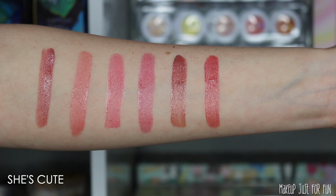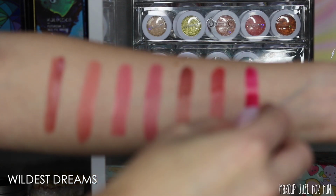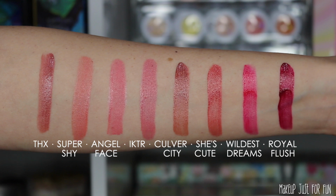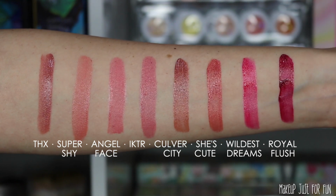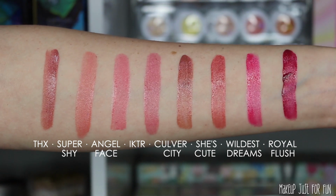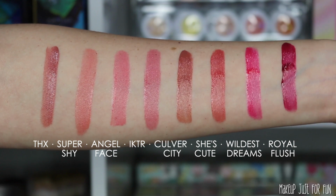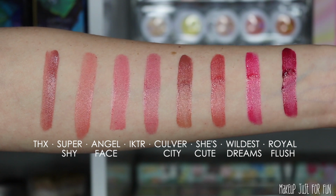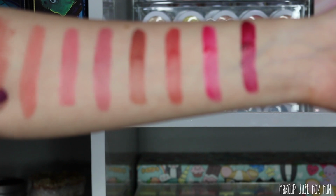Now I want to show you some live swatches. First, just swipes of the blush straight onto my arm here. You can see the shades really built up. Once these are blended out, you'll be able to tell even more so, but I think that a few of these shades are too similar and there was a missed opportunity to do something like a light lavender, maybe a rich purple, definitely something more orangey.